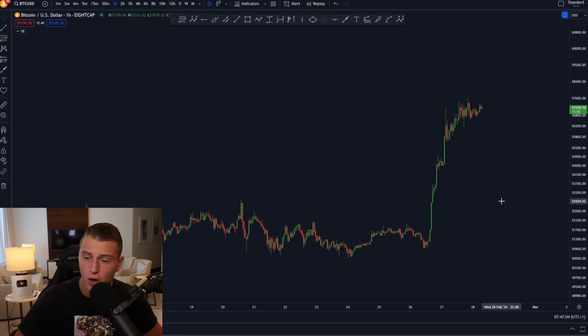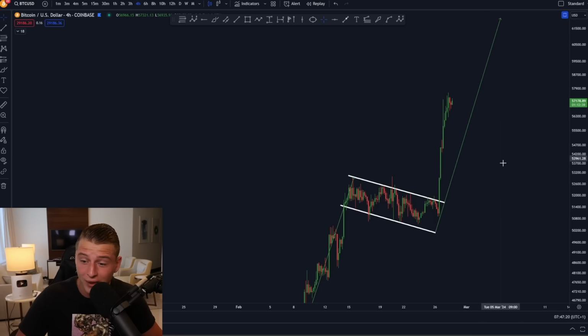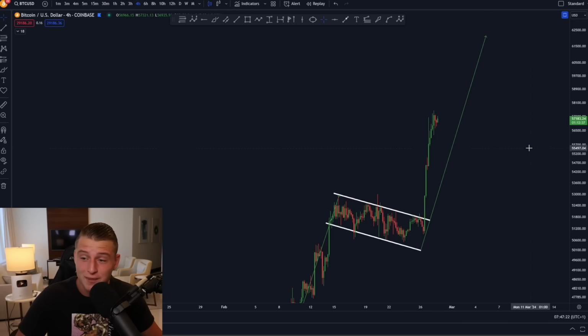But as we do know, in bull runs we usually tend to create a lot of these bearish divergences, but they eventually always get invalidated. So I would definitely be a little bit more cautious with this. And indeed, while Bitcoin is creating this bearish divergence, we're also breaking out of this bull flag pattern, which has a price target around $62,000. So I shouldn't be all too bearish right now on the imminent short term.